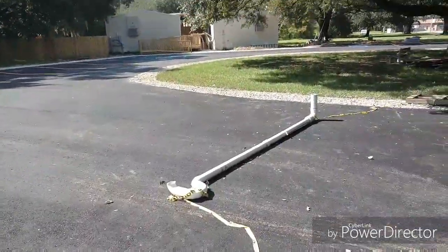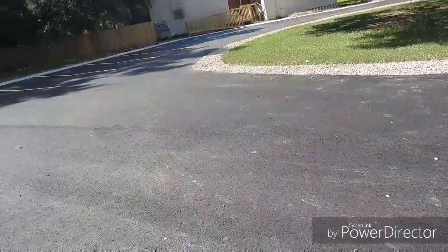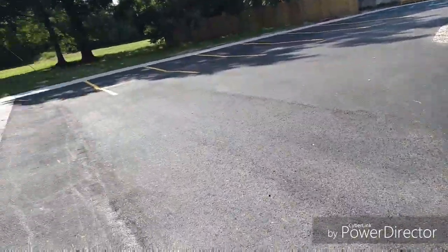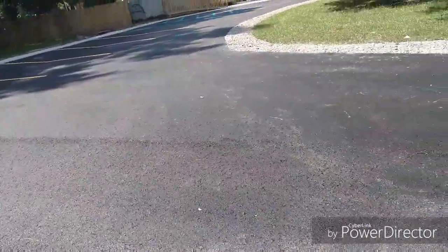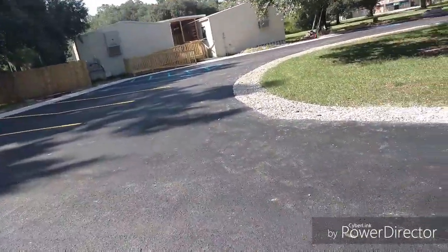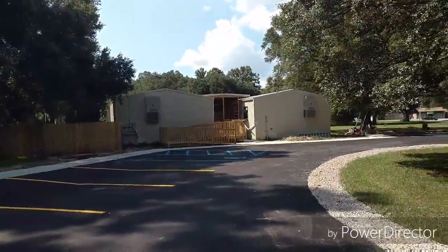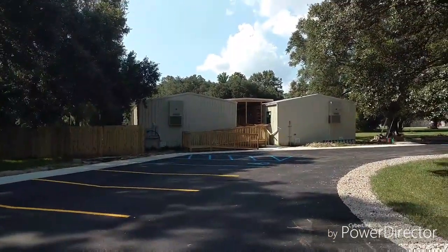New asphalt parking lot that was just paved at the beginning of this week when we were here, so you won't catch any of that in the earlier footage of the vlog, but that's what was going on while we were doing basically all the yard work and stuff. And right here, I believe this is that they built.